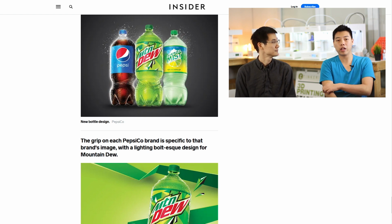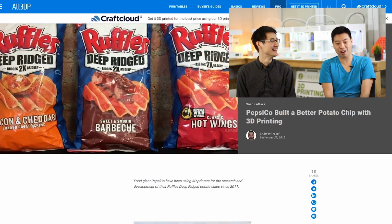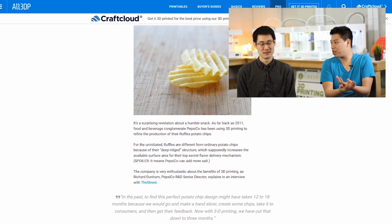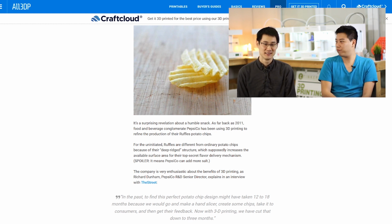I mean, other than their bottles, they're actually using the same technology for different shapes and sizes for chips, which is fascinating. Like chips? Yeah, potato chips. Of course they are. I don't know how different it would be, maybe the texture or the crunch or something like that, provides better taste. I don't know, but they're also utilizing this technology for that as well, which is fascinating.